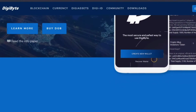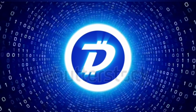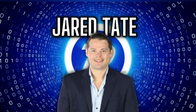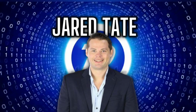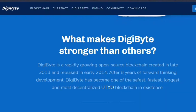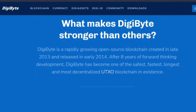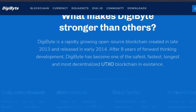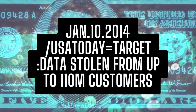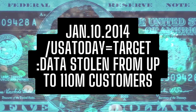For context, we need to break down a little bit of history of the Digibyte blockchain. Digibyte was developed in 2013 by Jared Tate. It wasn't released, however, until 2014 as an open source blockchain based on the Bitcoin protocol. However, Digibyte has improved on the protocol by increasing confirmation speeds and developing more efficient protocol parameters that enhance the security of Digibyte's network. The first block on the Digibyte blockchain also came with a profound message of its own that emphasized the need for higher security standards in the digital realm.